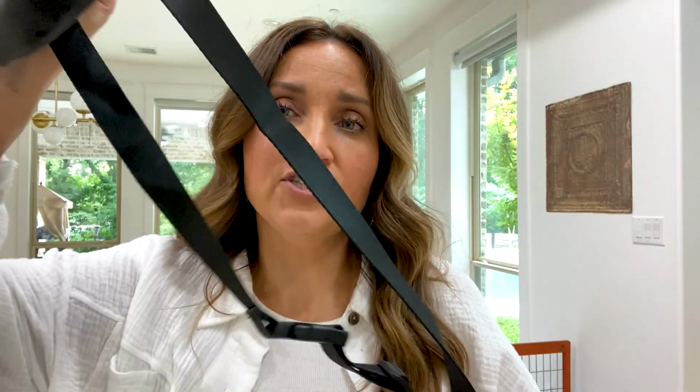And this one is 25. Honestly, I think other than the strap, if they had done a chunky strap and sewn it down, this would have been really, really good.